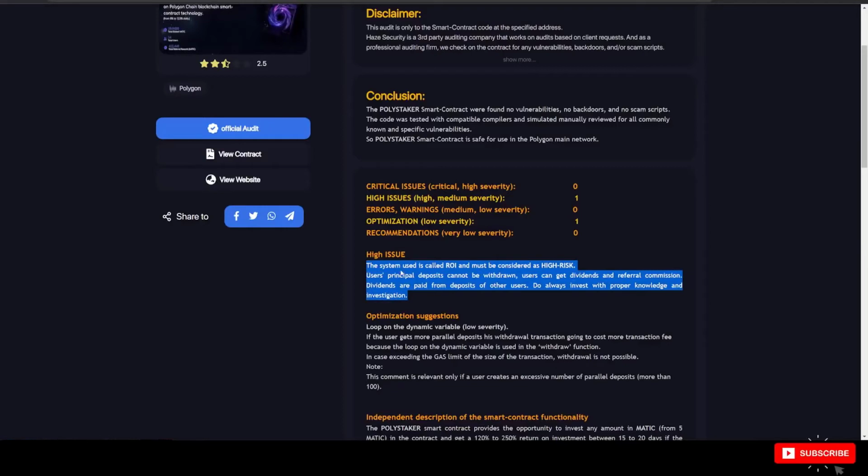these smart contracts. So the system used is called ROI and must be considered high risk. Users' principal deposits cannot be withdrawn. Users can get dividends and referral commissions. Dividends are paid from deposits of users. This is very important to understand. That's why I say that it is important to get into these things early, because depending on what the contract balance is, if you jump in and a lot of people are making withdrawals before you get the chance to, then that could impact you being paid out what you put into the smart contract, right? So do always invest with proper knowledge and investigation.